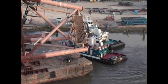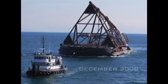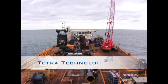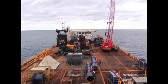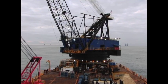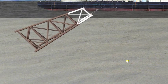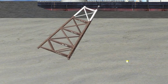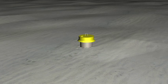The jacket departs first to rendezvous with Tetra Technologies' derrick barge, the Arapaho. The Arapaho is a 350-foot by 100-foot floating platform with a main crane capable of lifting 800 tons. The installation process, called a stabover, requires the crane to lower the jacket over a small well stub called the conductor that protrudes approximately 2 feet from the ocean floor.